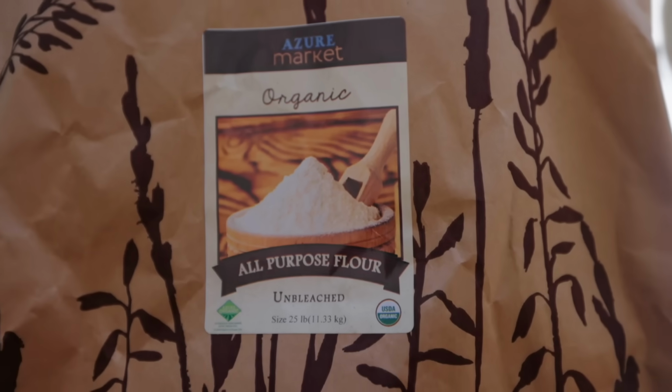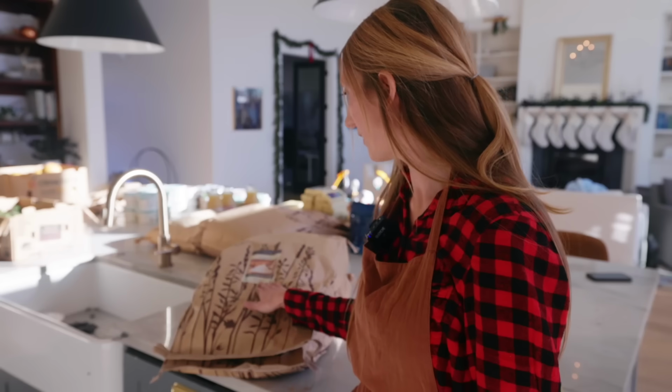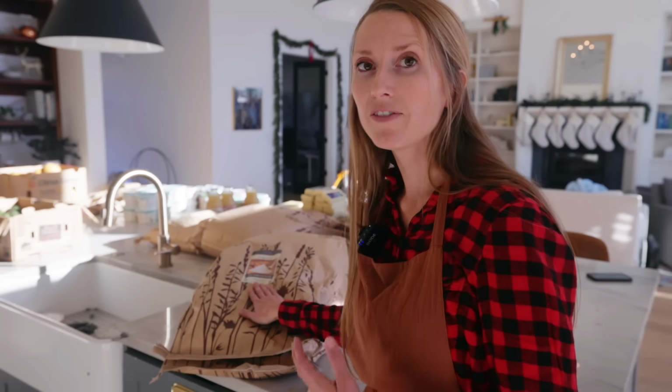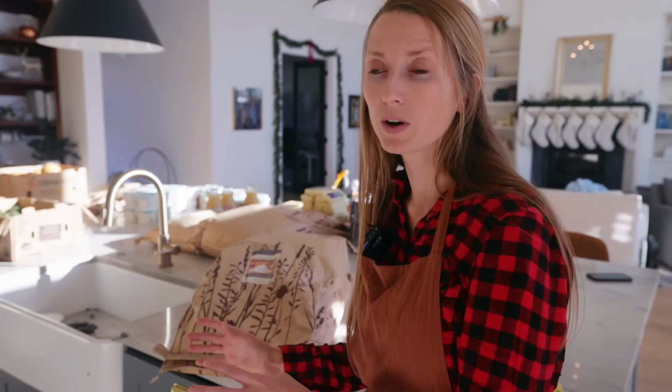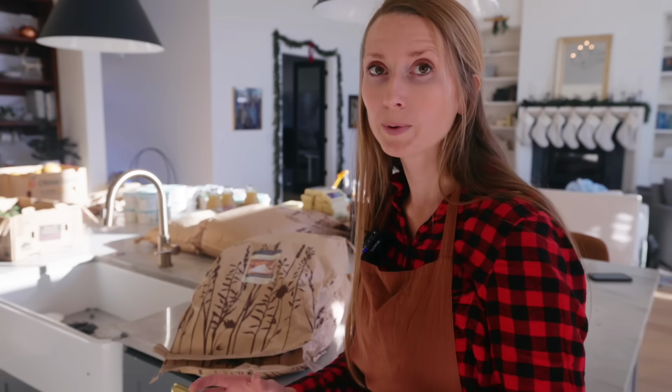I have 50 pounds of organic all-purpose flour, and this is unbleached. I have found a huge difference in organic all-purpose flour versus regular all-purpose flour when I am doing sourdough.